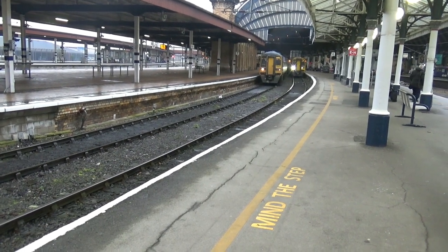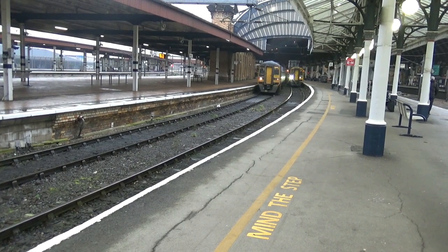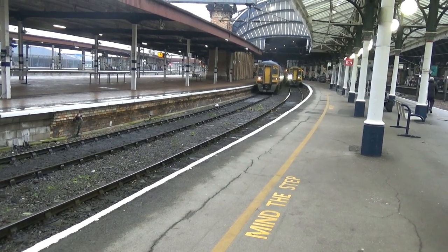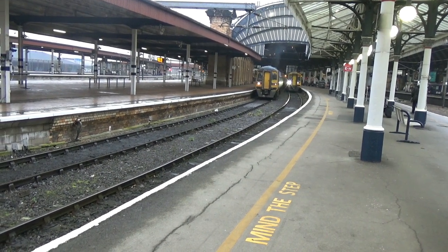Next train to depart, 1412 Northern service to Blackpool North via Leeds, Bradford Interchange, and Preston.